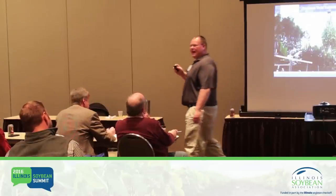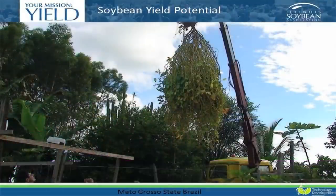Would you believe 13,000 and change? Pods, not seeds, pods on that small soybean tree there. So if you had 500 of those in an acre, that's 100 bushel beans.